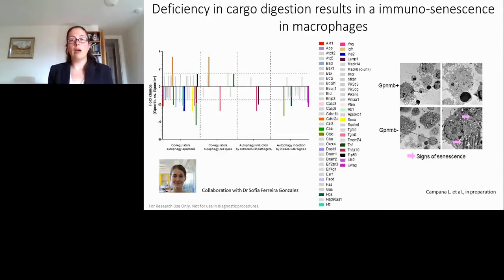And I went back to my GPNMB positive and negative micrographs, and I could see that those accumulations of proteins were present also in the GPNMB deficient mice. And if we analyzed the RNA of the phagocytosing GPNMB proficient versus deficient mice, we could see that the single gene that is significantly upregulated during phagocytosis in the GPNMB deficient, so cargo digestion deficient macrophages, is CDKN2A, which is indeed a gene related to cellular senescence.